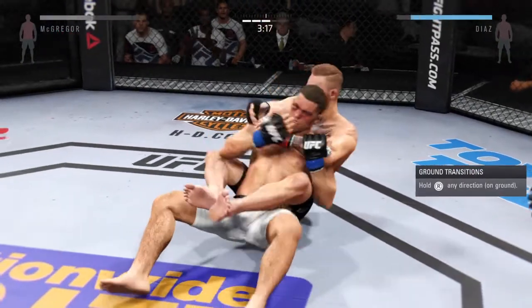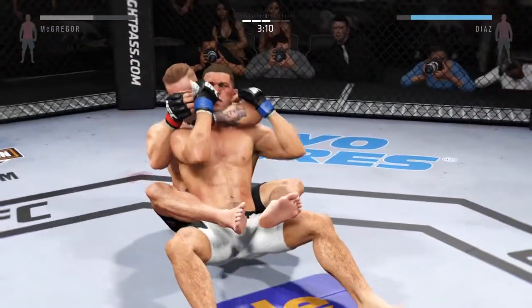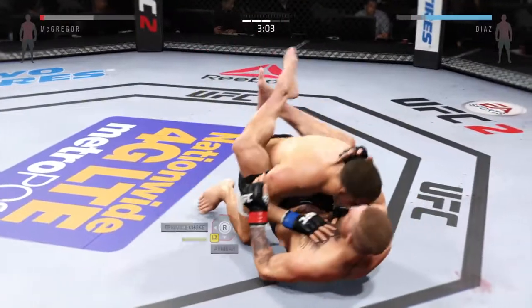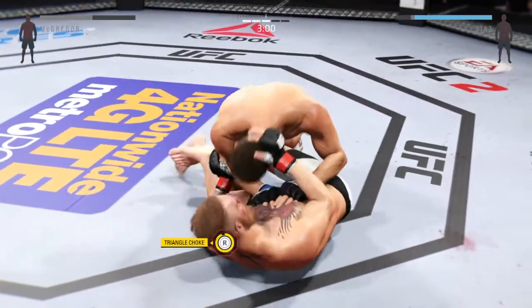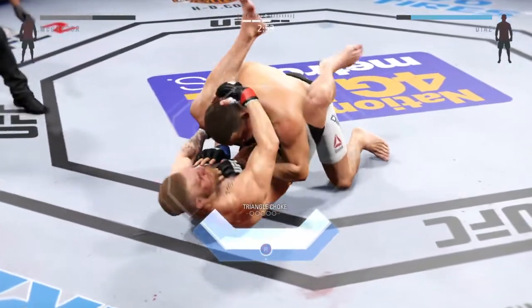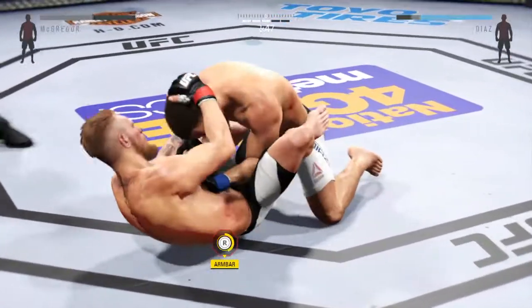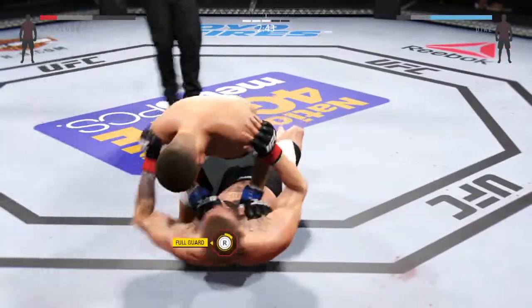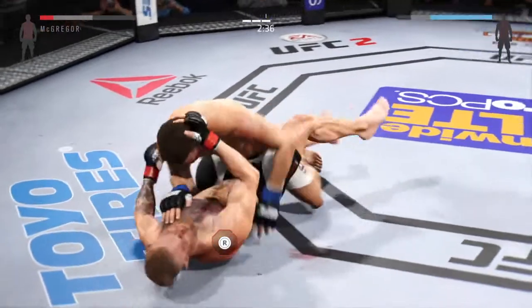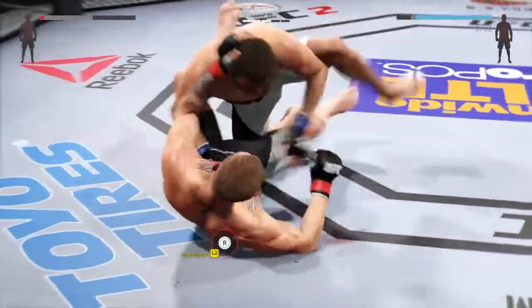Reversal. It looks like he may be going for a submission. He escapes the rear naked choke. Excellent sweep. Winds up in guard. He's trying to set up this triangle. He popped out of the triangle. He's in half guard here. Excellent movement and transitions here on the ground. Staying busy. He gets into full guard here.